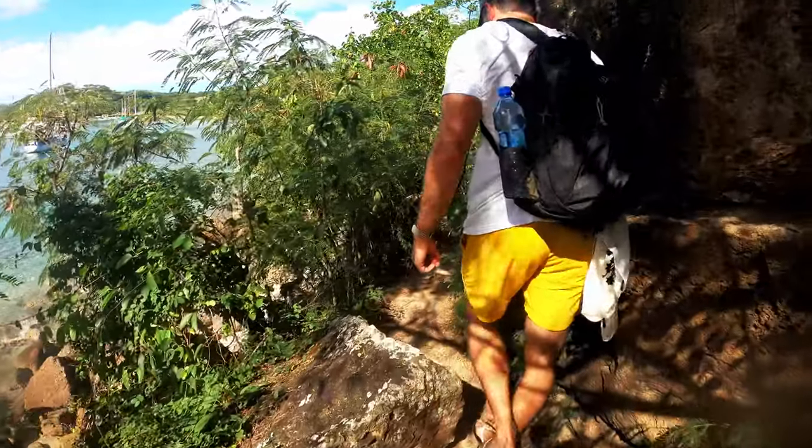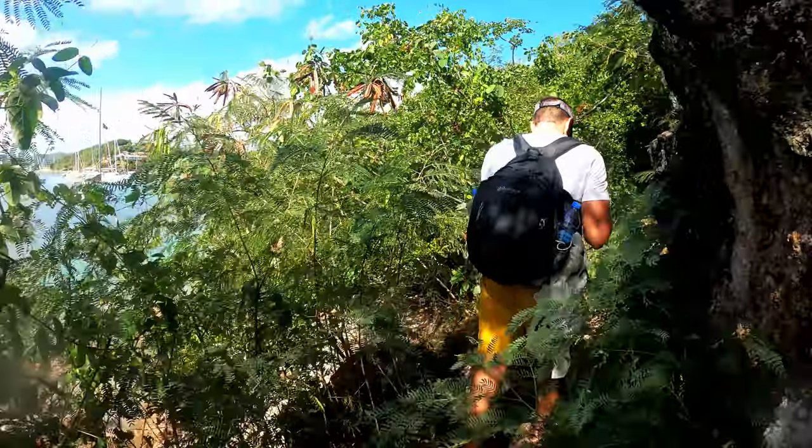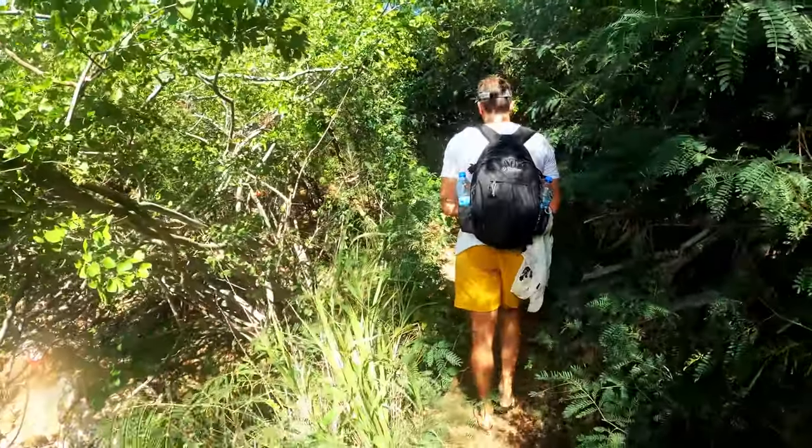We actually realized on the way back that there was a trail to get out to the Pillars of Hercules from the beach, but if you prefer to scale the rocks, it was kind of fun and it was a little bit more scenic.